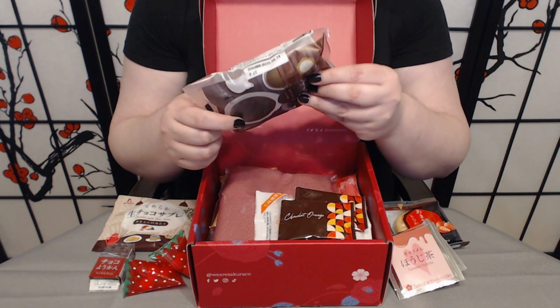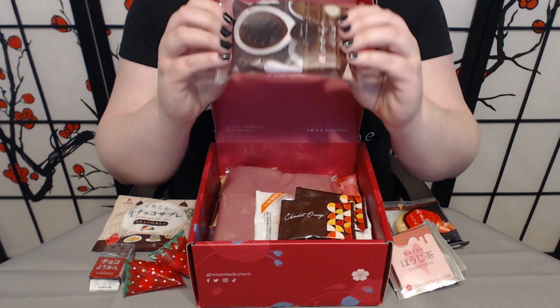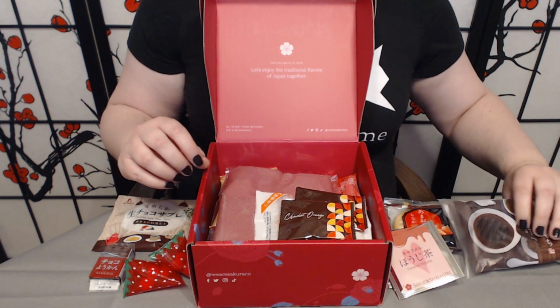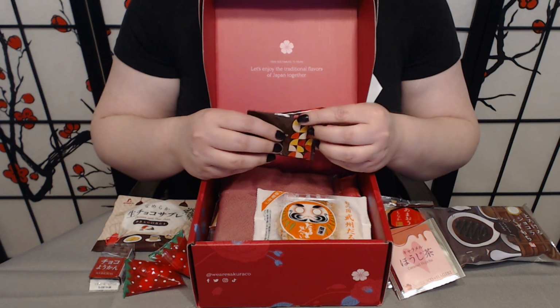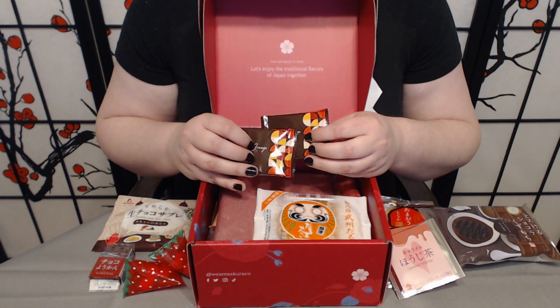Oh my gosh, apparently it does come with a little sauce packet for pouring on top. I think this is going to be wonderful. I am really excited about this one. Holy cow, that looks like it's going to be great. Okay. And then we have, I'm trying to find it on the sheet.